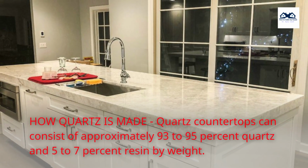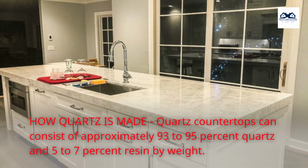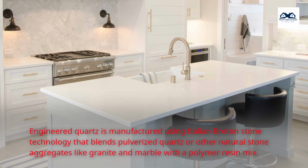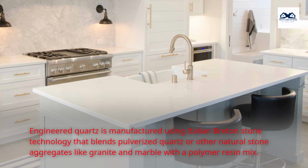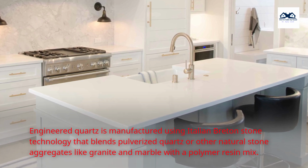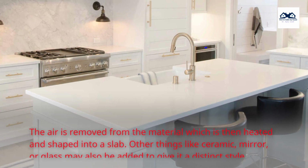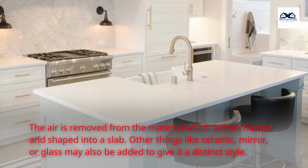How quartz is made. Quartz countertops can consist of approximately 93 to 95% quartz and 5 to 7% resin by weight. Engineered quartz is manufactured using Italian Breton stone technology that blends pulverized quartz or other natural stone aggregates like granite and marble with a polymer resin mix. The air is removed from the material, which is then heated and shaped into a slab.